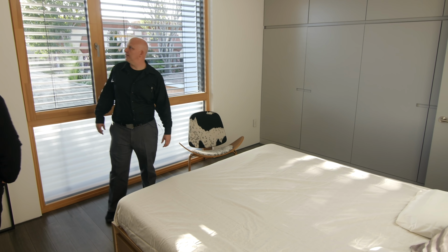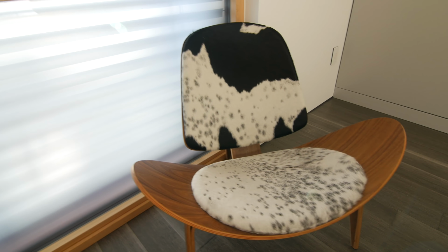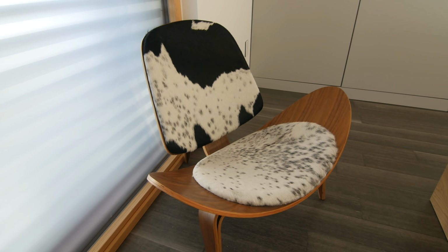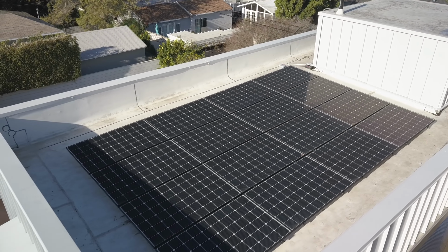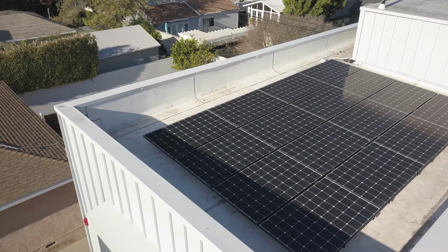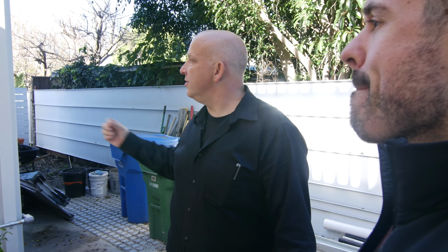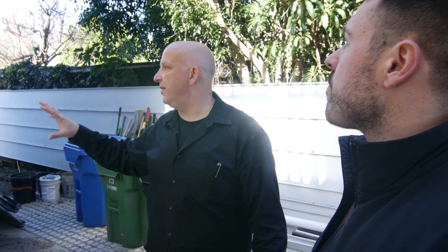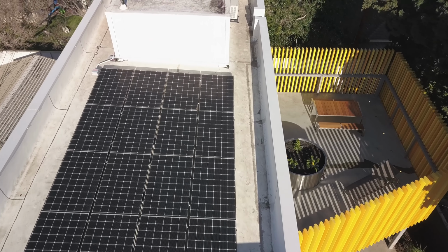Relatively small for a master bedroom in comparison. But what do you need? You need a bed. At nighttime it's dark anyway, and you need a lot of storage on both sides. We have these built-in cabinets. The solar panels feed the battery. It's the Tesla Powerwall. The battery also charges at nighttime from the grid, and at nighttime we predominantly use the power from the battery. We have a critical load panel, so the refrigerator, interior lights, and critical lights run on the battery.